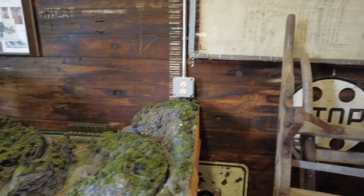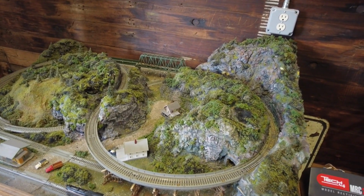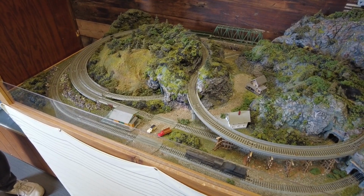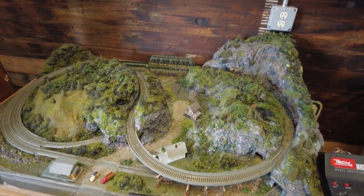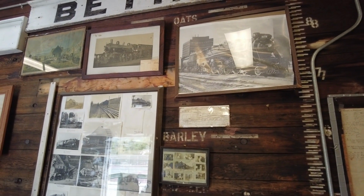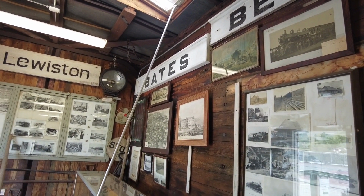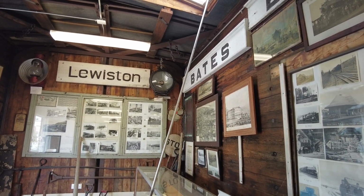And look at this. What in the world is this? Oh, this is a model train. Right, it's O scale. Wow, that's really neat. And Bethel, these are towns along the railroad? Right, Bethel is in Maine. Lewiston's Maine. Gorham is also in Maine. They're all Maine.